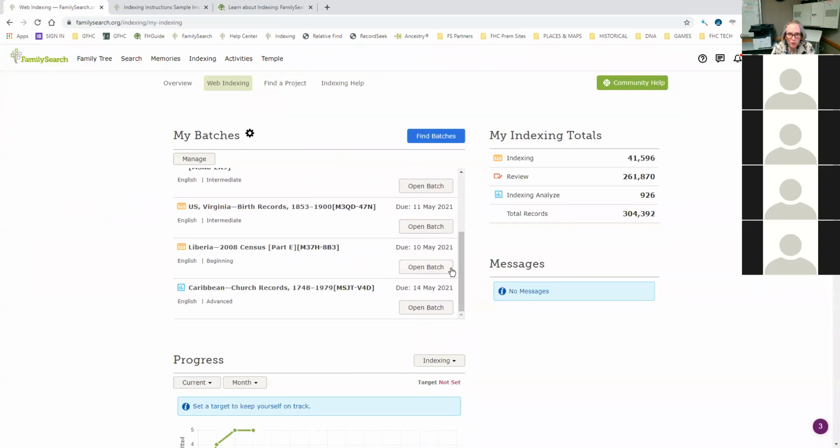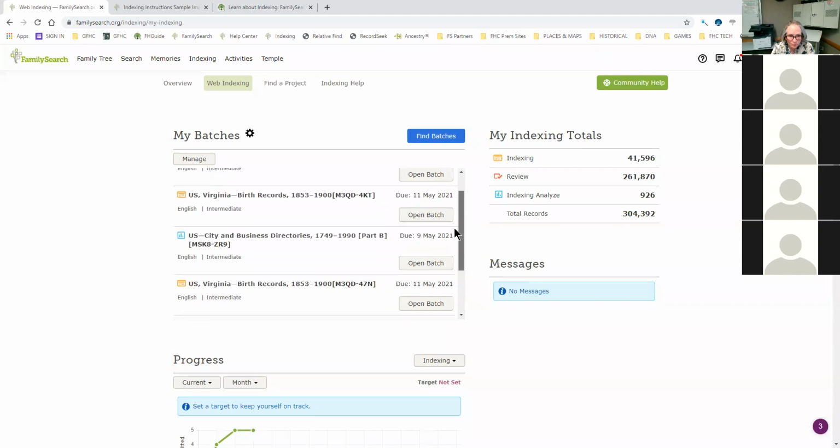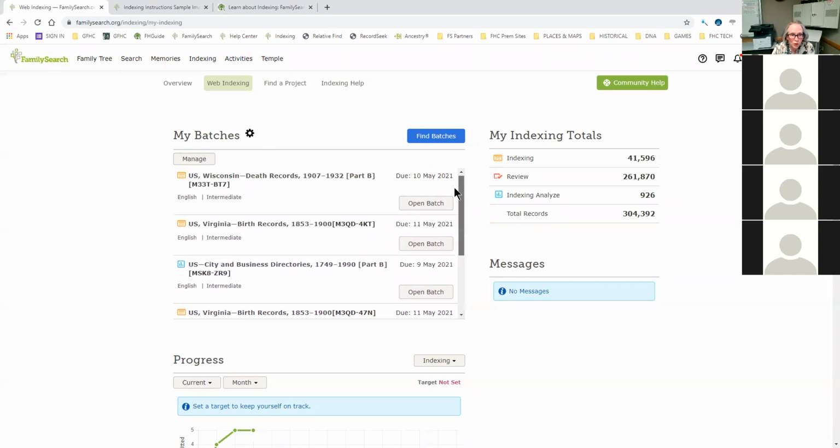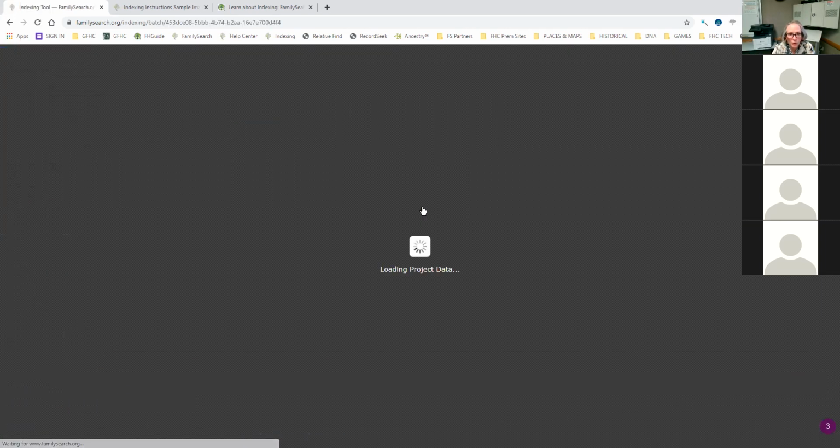There's two kinds of records that you're probably going to see. You're going to see what's called a register, which has a lot of names on one page. Or you may see a different record that just has one name on the page. So to start with, we're just going to do one of the ones that has one name on the page. So I'm going to open this one that I've already previously selected, and it's called Wisconsin Death Records.